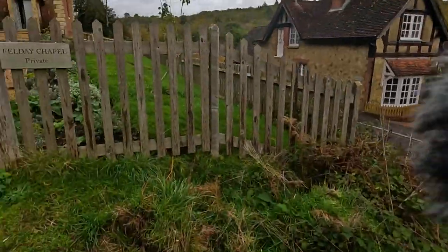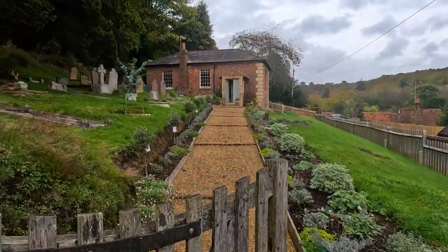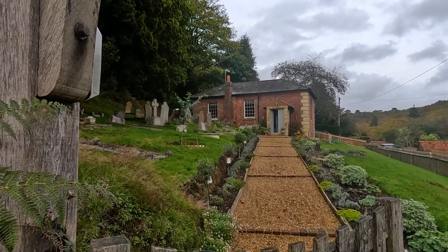Parish Millennial Trail, that's what we're on. I just came up to the little chapel here, which you can see here. Actually, I'll come down a bit further. Felday Chapel, which is private. I don't know, this must be another part of the church, but I think it's somebody's private residence now. Which is fair enough. Lovely houses across there.